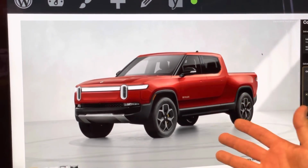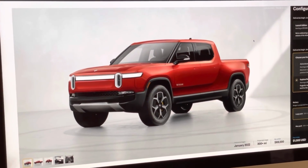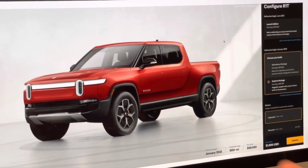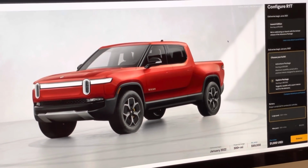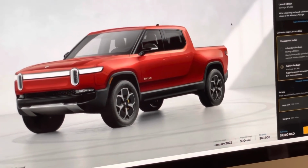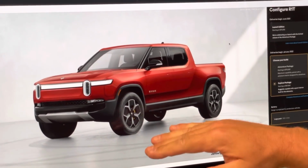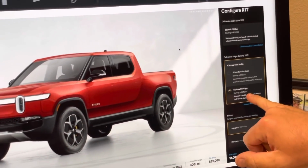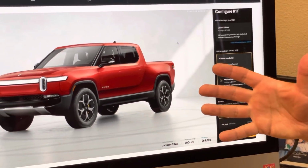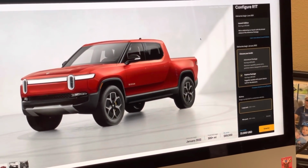We do know that these trucks in their upper ranges will be capable of about 400 miles of range and will have very quick 3.0 second, or just a bit less, 0 to 60 acceleration times. So Ford will have to compete with that on some level. The Rivian truck will start at about $67,500, and with options and features, optional equipment, it will be up to about $98,000.